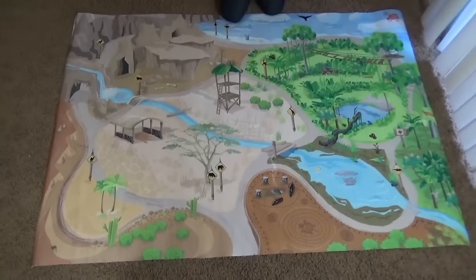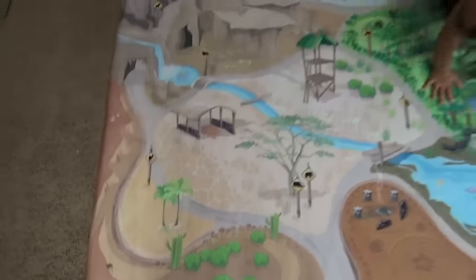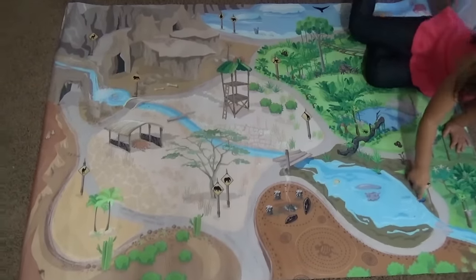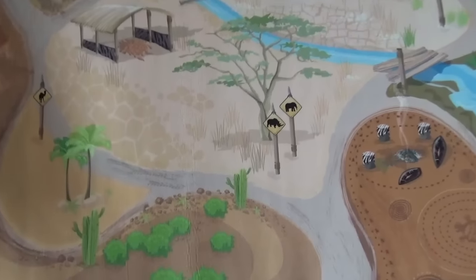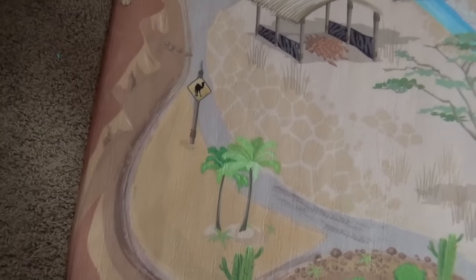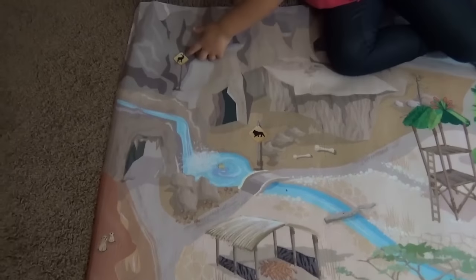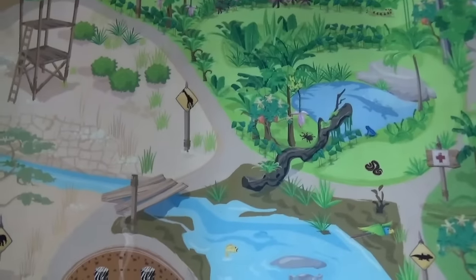What? This is the mat. It's bigger than I was thinking. You can walk on it. This mat is actually a safari, Lily. Look, this is the safari, and there's a frog on it too. Look, this says elephant and rhinos. And here you have a camel. There's a lion cave, and then you have the antelopes. And then giraffes.